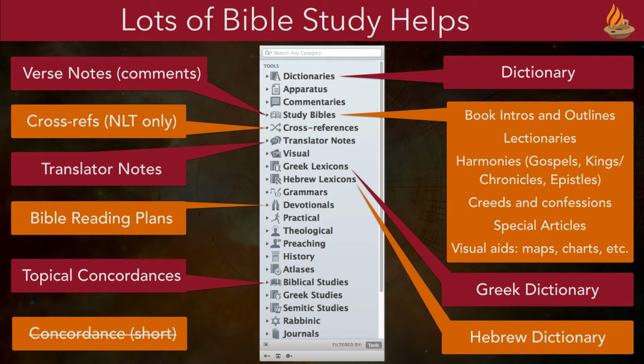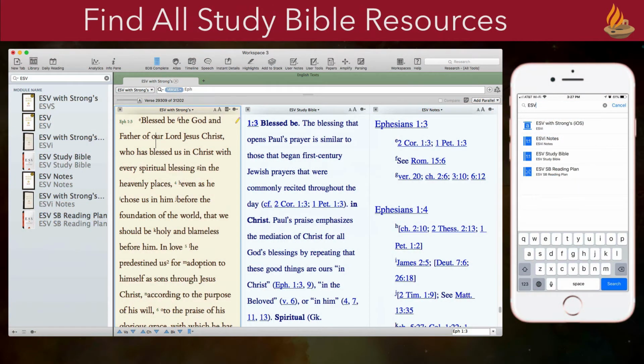That material can include book intros and outlines, lectionaries, harmonies like those of the Gospels, Kings, Chronicles, and the Epistles, creeds and confessions, special articles on a variety of topics, and visual aids like maps and charts. If we want to locate all the resources for a particular Study Bible, the easiest way is to type its name or abbreviation in the library's search entry box. We may find Study Bible resources we don't even know we had.